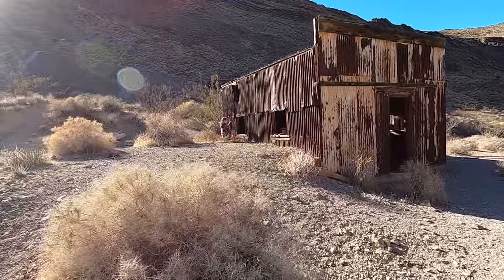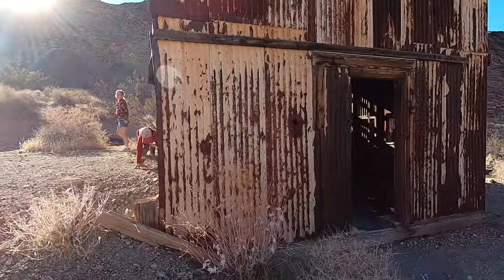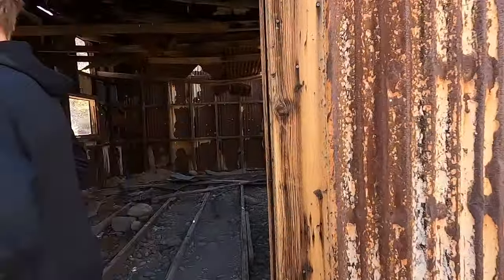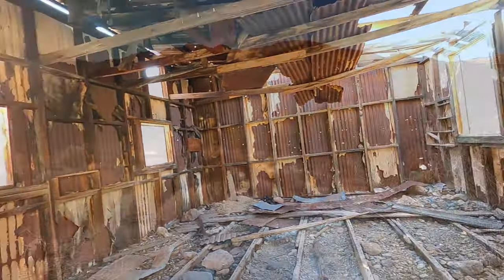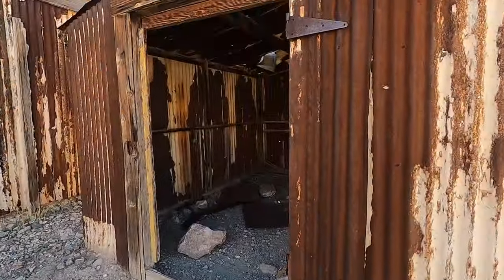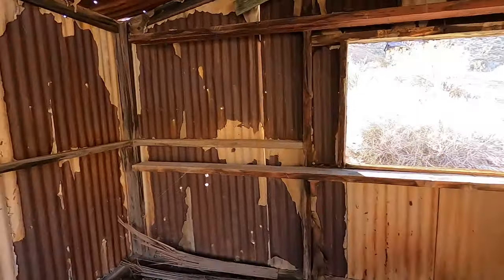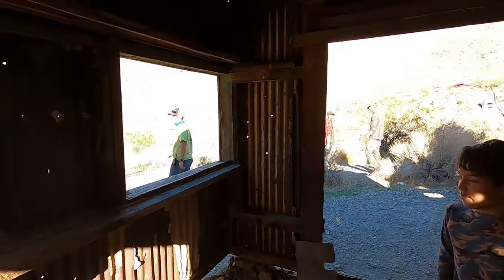One way to do it. And then a window escape. Window escape. Any ghosts in there? Nope. You sure? It looks condemned. Let's go in. Oh, yes. Should we camp here for tonight? No. No? I say go to sand dunes. Okay.